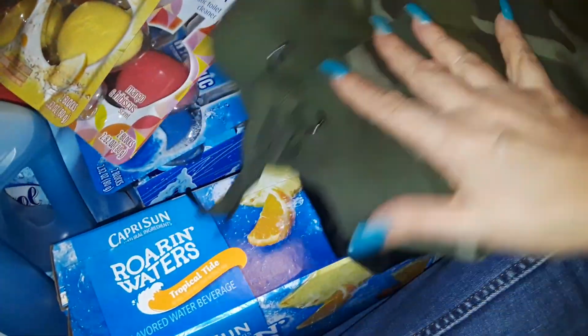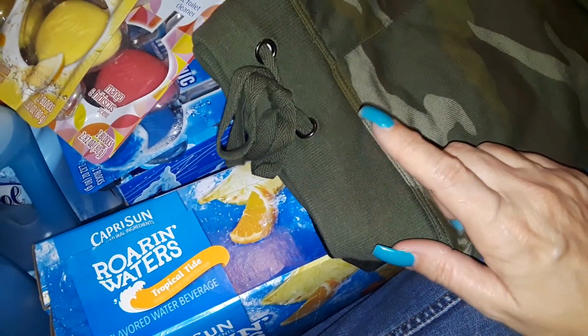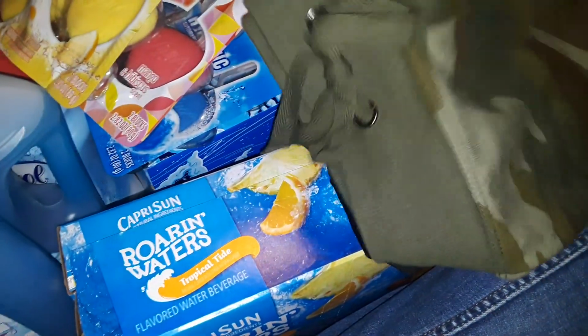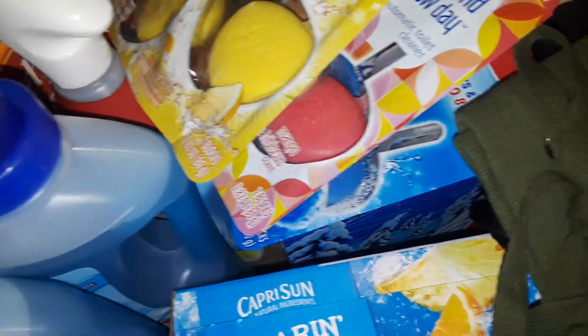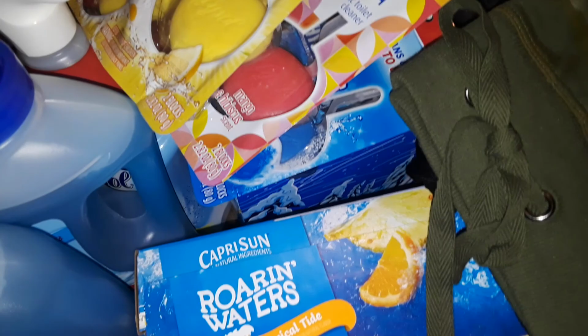And they also have this in other colors, like white and just plain colors. But I love army camouflage. So I picked that up. And that's basically it, guys. That's all I picked up today at Walmart.